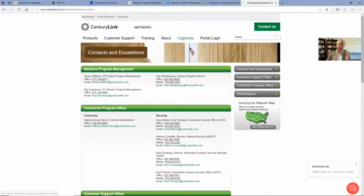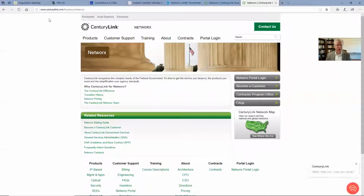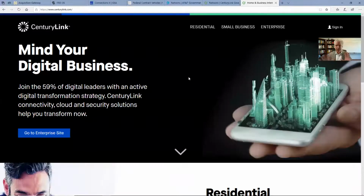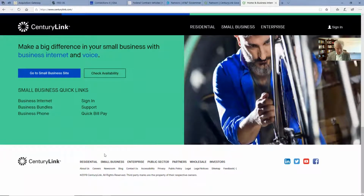But let's see what contracts CenturyLink has. I've got to tell you, I have no idea what this is at the moment. Okay, I'm still on some networks page, and that's not what I was looking for. Let's just go back to CenturyLink for a second. Oh my gosh, even their links are no good. So if I go to CenturyLink like this, I'm here. What I'm looking for is government contracts. So I'm just going to scroll down really quick and see if I see anything.